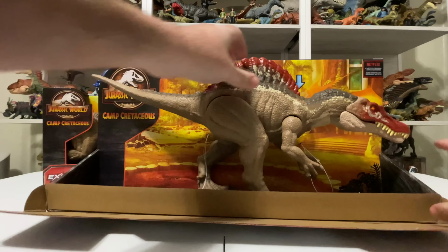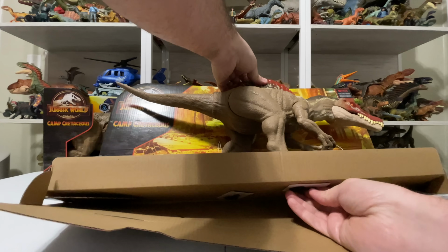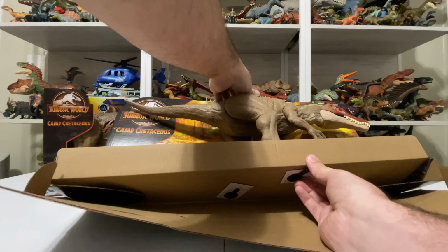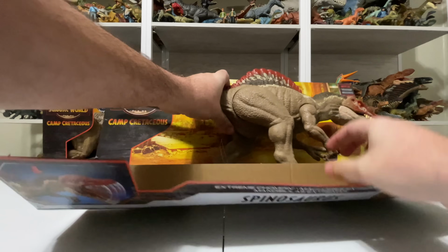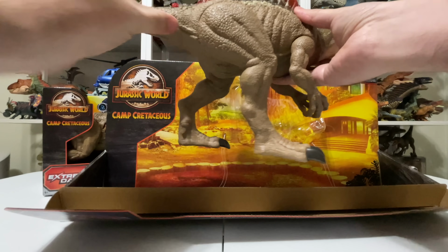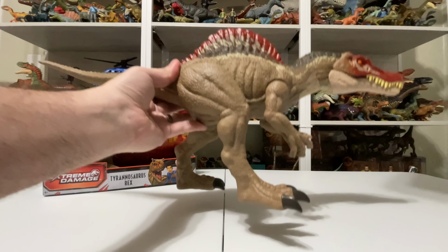Spinosaurus is always super popular from Mattel. Ever since they did the Legacy Collection one, and of course the Battle Damage one. What's interesting about both those figures is they both had sort of a weird kind of release here in the States. Kind of were really hard to get. Oh yeah, got her out. Were really hard to get, and ended up being quite rare. Whereas in other countries, they were more available.